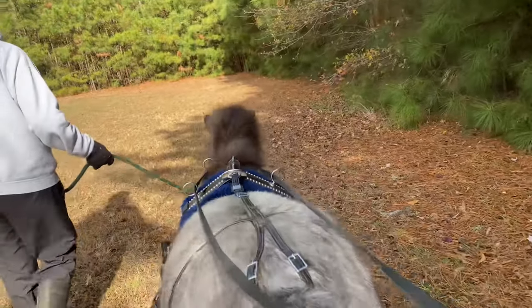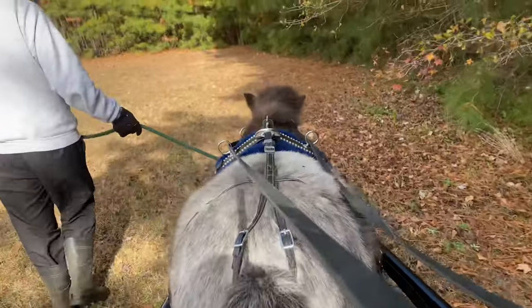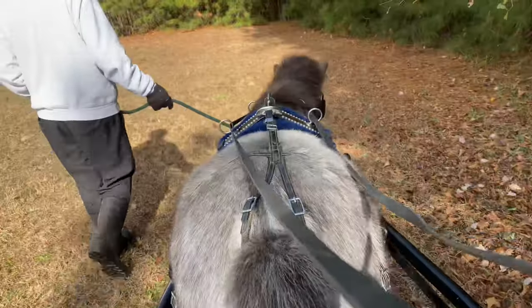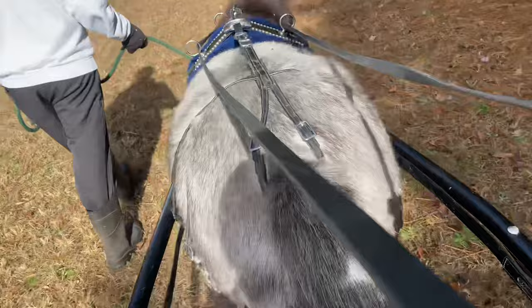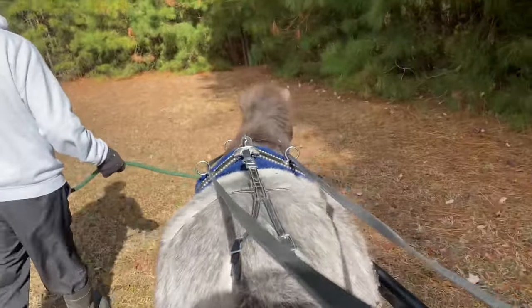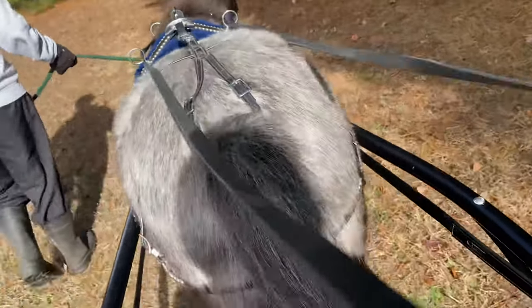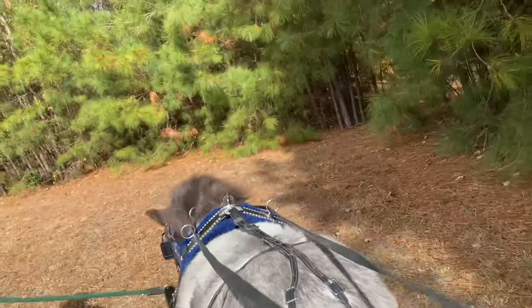Definitely have to get a different way to film until Teddy's more advanced and my husband's driving in the cart with him. I don't want to put that much weight with him. Walk, Teddy. Good boy, Teddy, walk. Hop, hop, walk. Good boy. He's doing nicely so far. We're going to do a turn, so we're going to go turn left. Don't get in front of him, and then we're going to go back around the way we came.